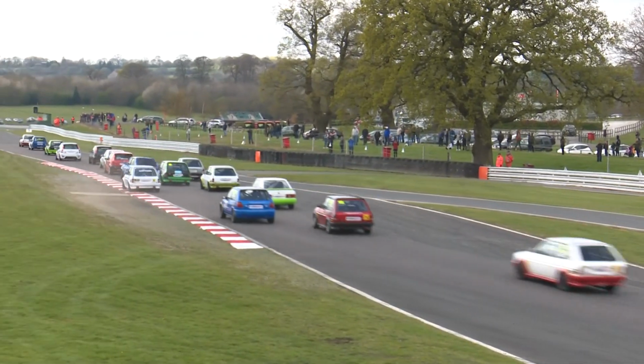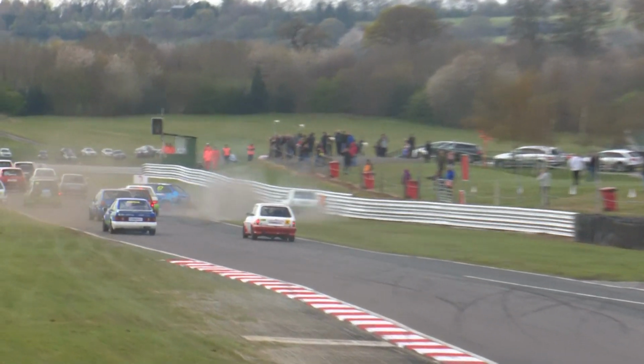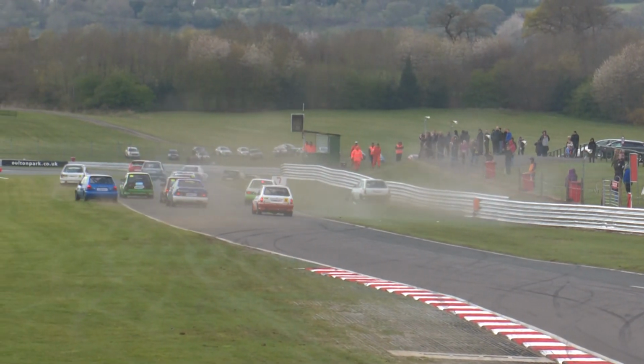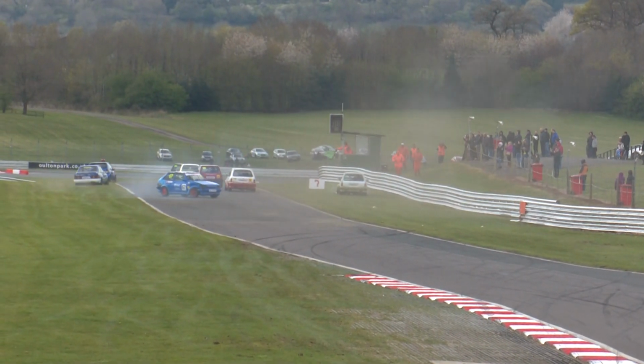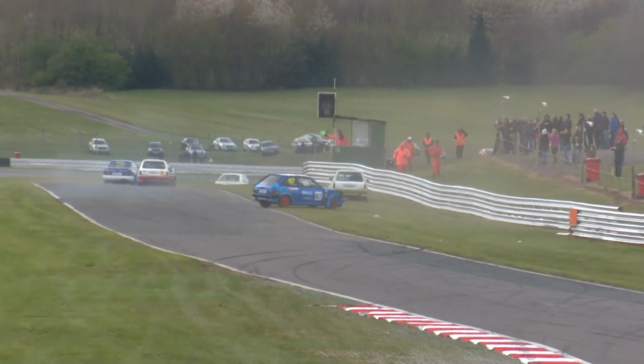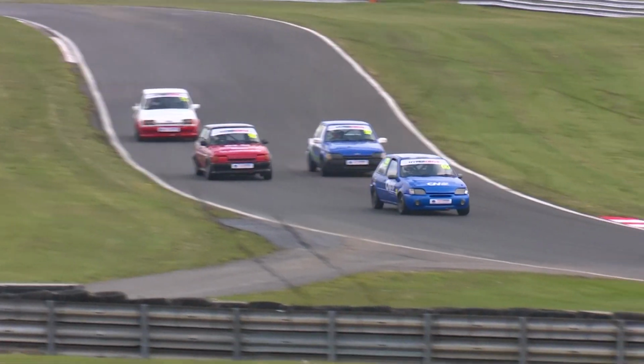Running wide on the exit of Old Hall, Paul Green goes sideways, one way then the other. Oh, and clatters into Ian Billington. Billington off into the barriers. Paul Green's car in the middle of the road. Cars scattering every which way to avoid contact. And I'm afraid to say, after some very hefty contact between the pair, it looks as though both of their races are out on the spot.